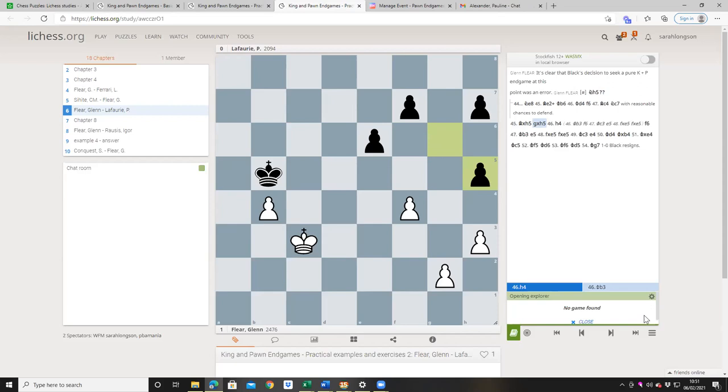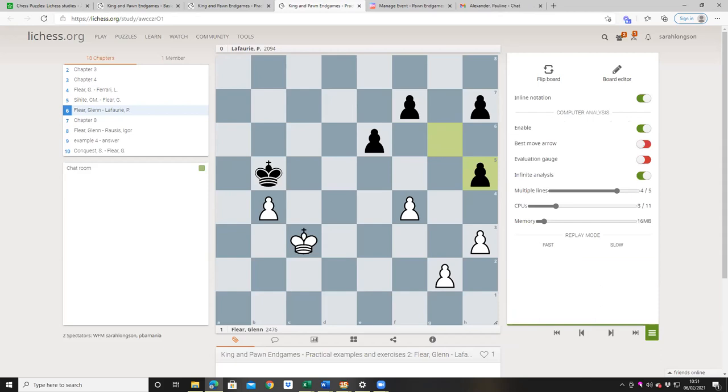In this position, I played a subtle move. I didn't play king b3. I played h4. And I think this is a useful move to take into consideration, because first of all, I'm fixing their pawns. And I've given myself a reserve tempo with g3, something we discussed a little bit earlier.